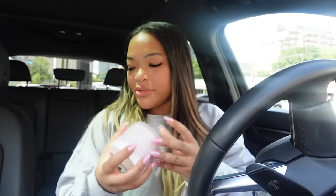I have the Melrose Place body cream, just because I obviously have the body scrub, and when I'm not really going anywhere, just chilling in the house, I don't want to use my expensive products. I want to use the Melrose Place, so trying that out. That's a new product. Then I got some Rare Beauty stuff. I got their makeup setting spray.